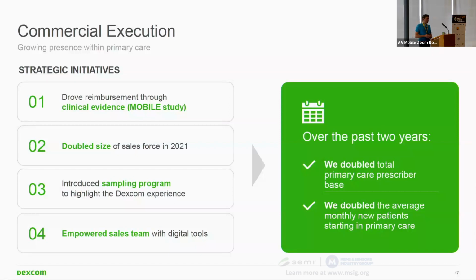So, commercial execution. We have had a few strategic imperatives at Dexcom that have really driven our evidence generation. We've shown through our mobile study that patient empowerment is truly the thing that is needed to help enhance outcomes. We've doubled the size of our sales force in this past year, and we've actually introduced a sampling program for people who are new to CGM, who are considering it, but not quite sure if it's right for them.